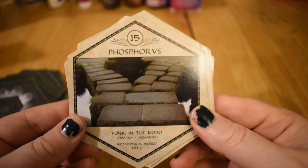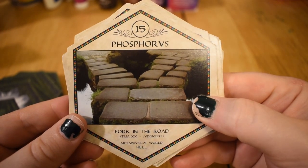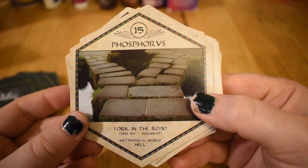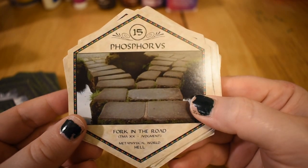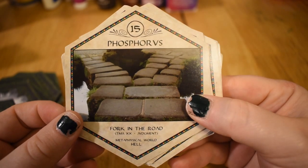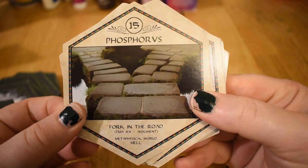Phosphorus, 15. So this is part of the section of the metaphysical world called Hell. It says fork in the road or judgment, 20. What's interesting is that phosphorus is necessary to light a match, and then judgment is a card of fire, even though it's ruled by Pluto. Alright. So this is, you know, are you done with this path? Are you going this way? That kind of thing.